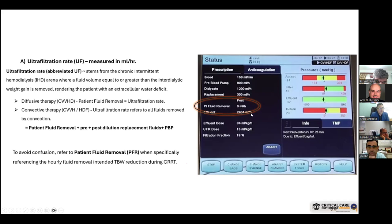But we should be careful when we're using CVVHD or CVVH, and that is when we are introducing convective therapies. Here, the ultrafiltration rate refers to something slightly different, or as a broader reference, refers to ultrafiltration of all the fluids that is removed via convection. And it's for this reason that some of the CRRT machines don't actually have the term ultrafiltration rate on the treatment screen. The term used instead is patient fluid removal. And I really like that because it's a lot more specific about what you are trying to do with that particular setting.